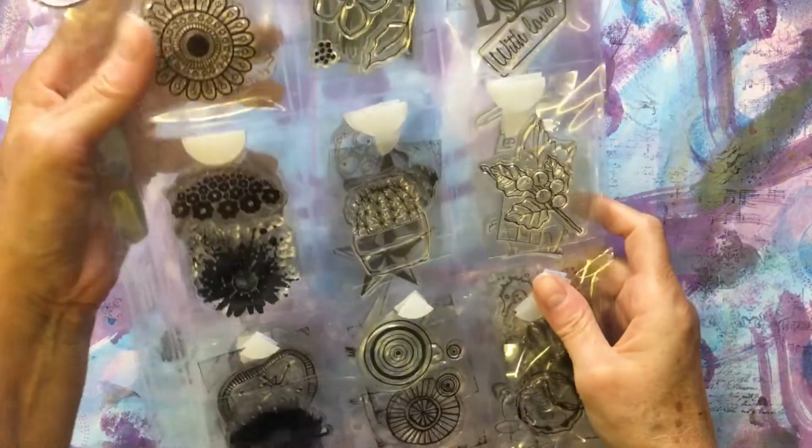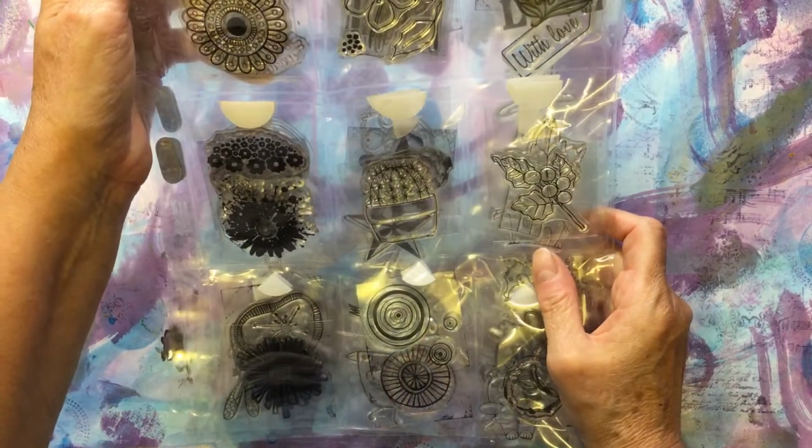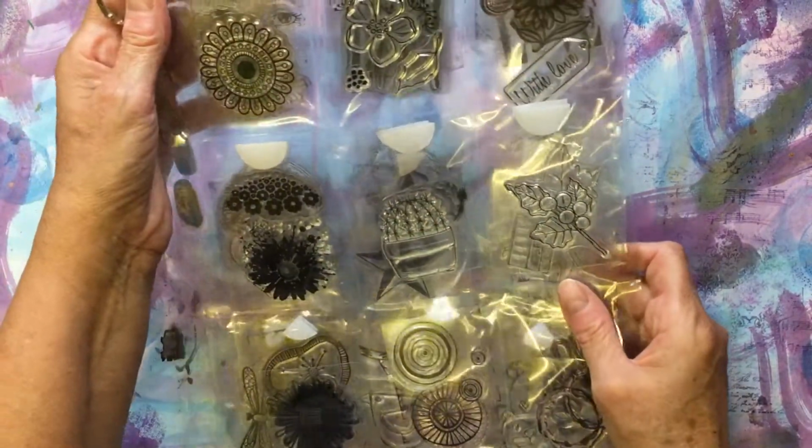Sorry for the glare, I've got the light on because it's quite dull now. Well, in actual fact, I think it's probably raining, is it? I hope not, because I've left my book outside. Anyway, yeah, Geraldine, switch it off.